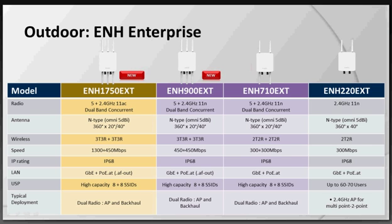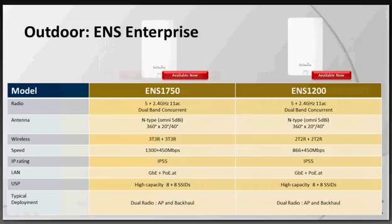The second series under it is the ENS series, the ENS Enterprise series, which are new models. It's recently launched, and they are available at this moment. And they are both 11AC models. The difference between them is that one is 2T2R and the other one is 3T3R for more throughput capabilities of the access points.